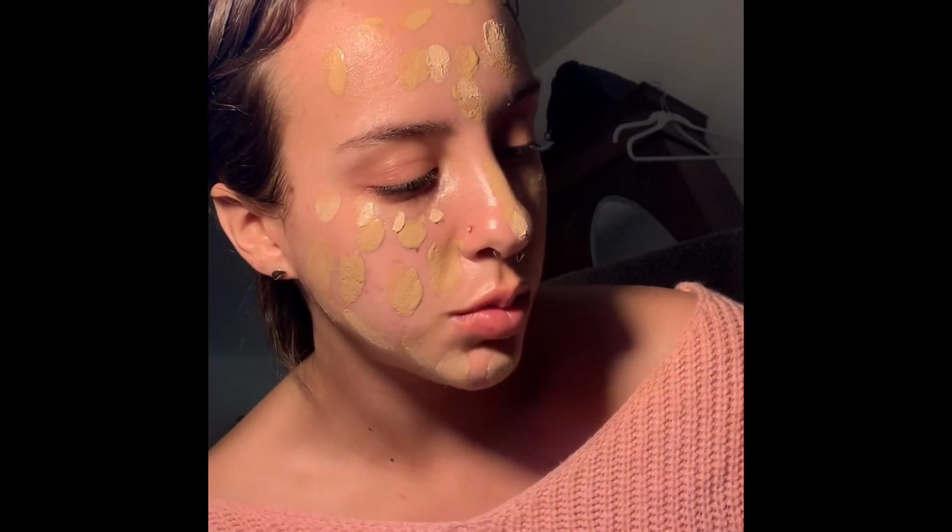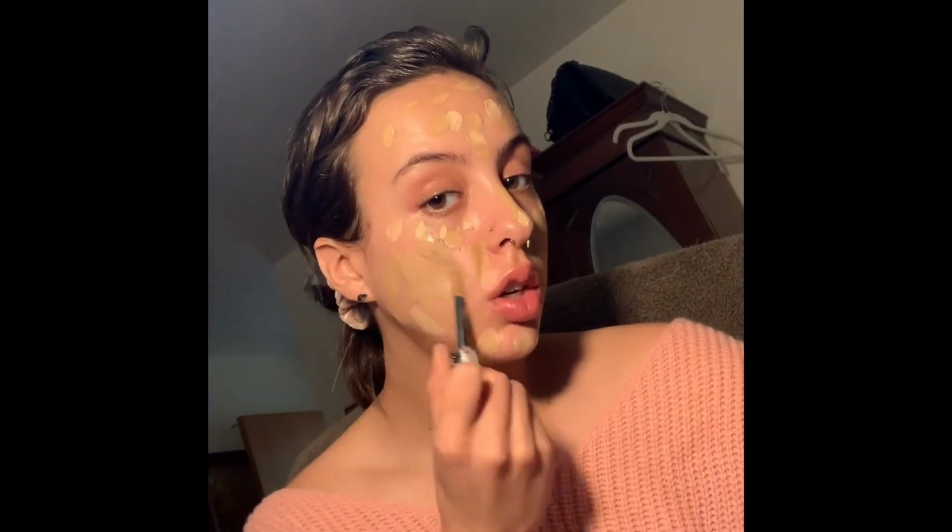With the Infallible Full Wear L'Oreal Paris in the shade 370 Biscuit. I would usually go in with my Makeup Forever concealer right now, but I just realized I left that in my backpack and I'm not about to go over there. So I'm using the Instant Age Rewind Eraser in the shade 100 Ivory. Okay, so the thing we're gonna do is blend this mess in.